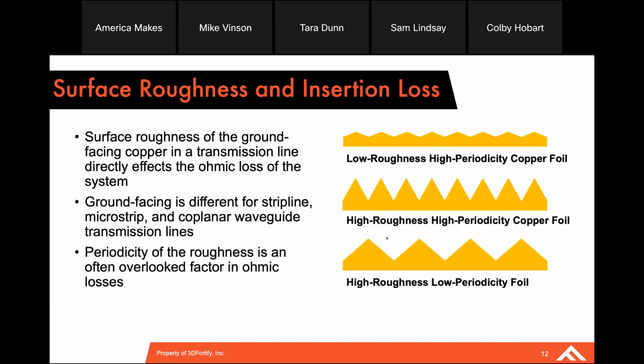So just a quick look at a cartoon of surface roughness. There's two important factors in surface roughness. A lot of times the companies working with the vendor foil are going to advertise a roughness number like Ra, or average roughness of a material. But it's also important to point out that the periodicity of that roughness is important as well. So when your peaks and valleys are very close together, you will have a higher loss than when they are stretched out. And we'll talk about that more later as well.